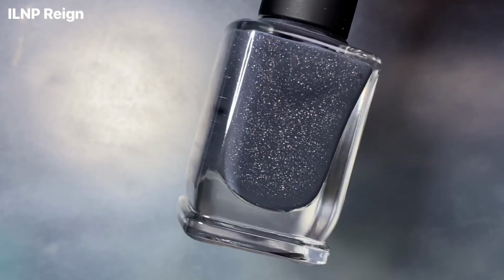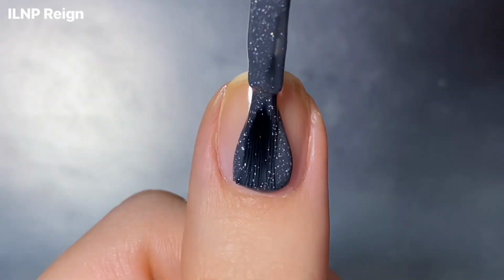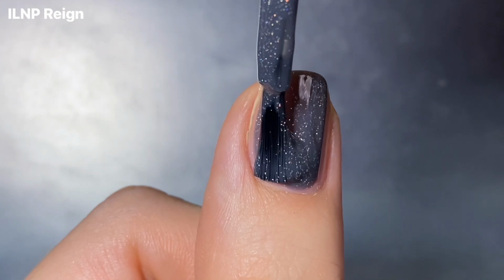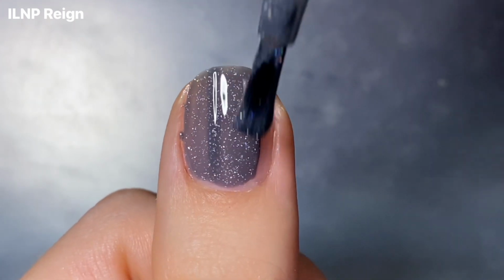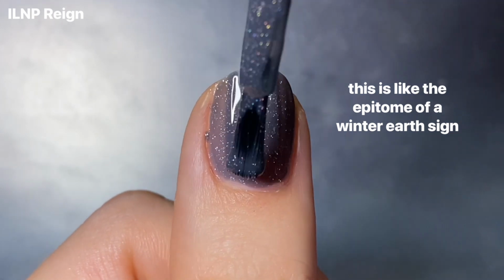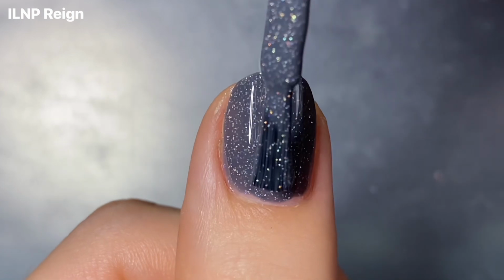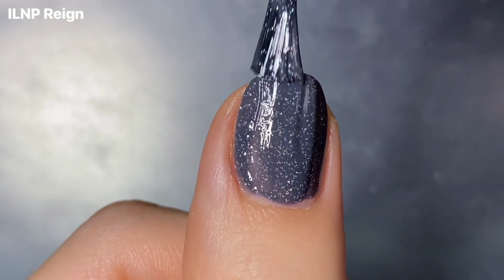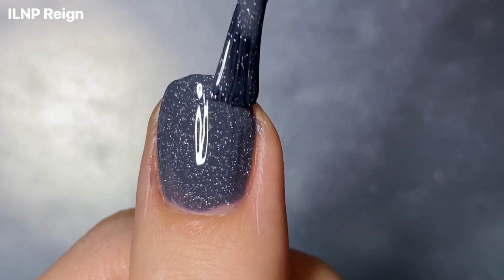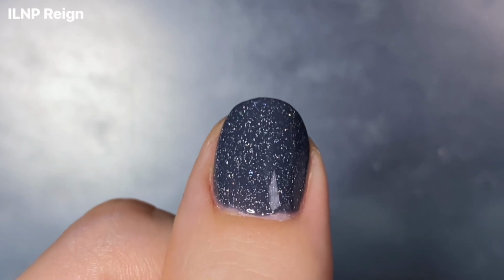Speaking of Capricorns, I chose ILNP's Reign to represent this zodiac sign. Capricorns are strong, hardworking, and usually very serious kind of signs, and I felt like this dark charcoal gray was a great color to capture that kind of energy. Because of all those qualities that I mentioned before, Capricorns usually end up in leadership roles, so I thought Reign was truly the perfect polish to encapsulate this sign. It's dark, but so regal.